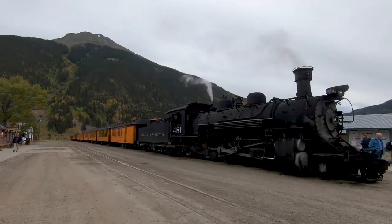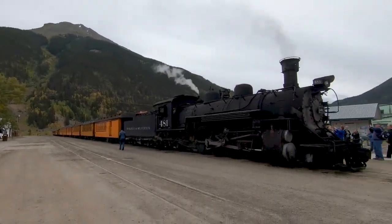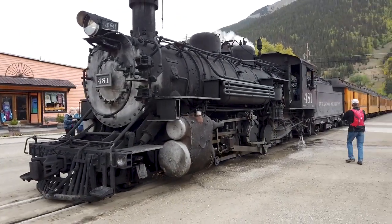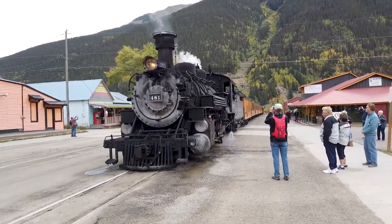We were fortunate to pass through Silverton right as the train was leaving. It arrives in the morning, drops off tourists who get to enjoy the town, and then leaves in the afternoon. As a mechanical engineer, it's always fascinating to me to see what they were able to accomplish by just burning some wood or coal and generating steam.